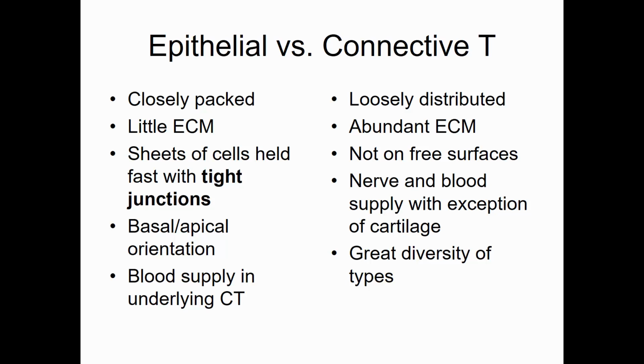Bone is a kind of connective tissue. Cartilage is a kind of connective tissue. And they mostly have nerve and blood supplies. Cartilage relies on diffusion. Great diversity of types.